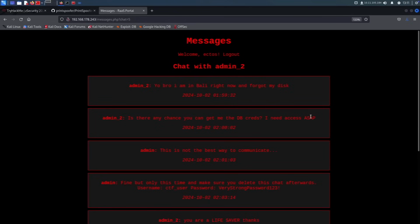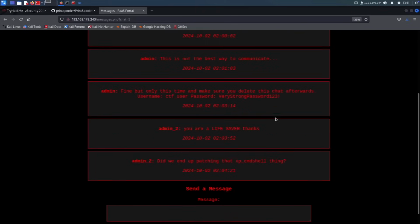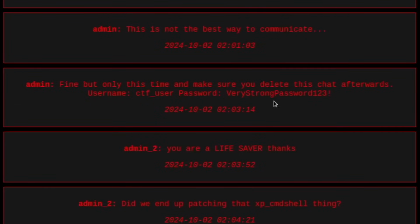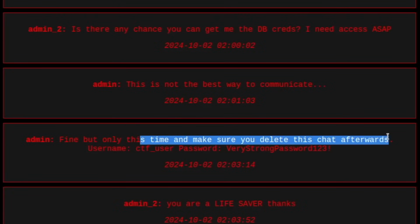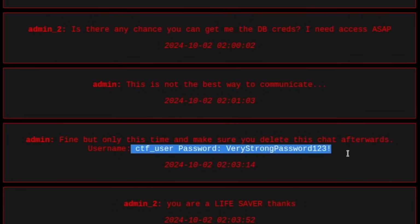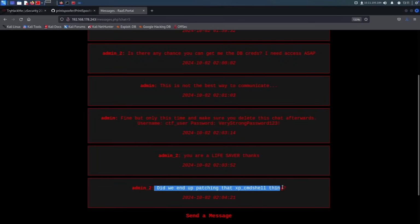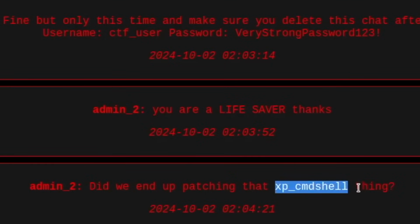I need access ASAP." Admin 1 actually says to admin 2 that this is not the best way to communicate, and looks like he shared the credentials to the database, which is CTF user, and the password is very strong password 123 exclamation mark. Admin 1 also pointed out that they should delete this chat afterwards so that there are no logs of the credentials. And admin 2 says that you're a lifesaver, and did we end up patching that xp_cmdshell thing? Remember this name, we're gonna get back to it in a bit.